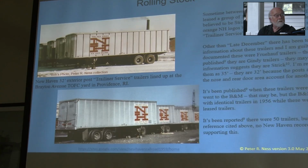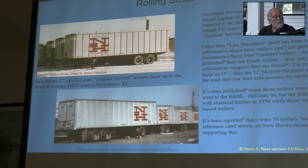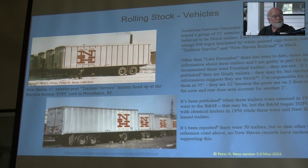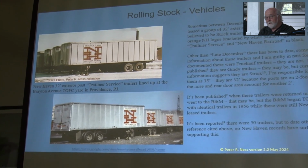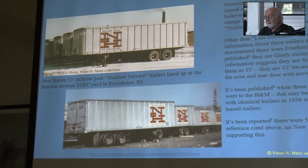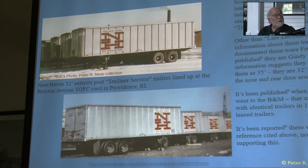New Haven trailers, and this is one of my big mea culpas. For about 4 or 5 years, I insisted these were 35-foot trailers. They are 32-foot trailers. I learned how to count posts and do math, so that's the reason for that. These were lease trailers, and these are probably the most iconic trailers that people have seen images of in general. These photos are taken in Providence. You can actually see the crane. These were not loaded by crane, but you can see the Providence crane in the background there.